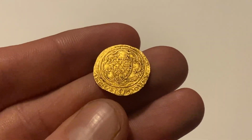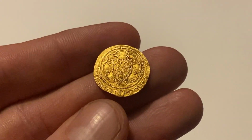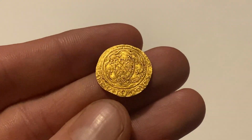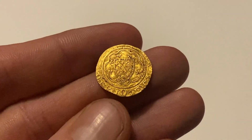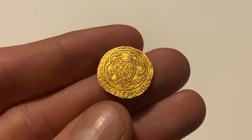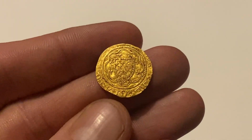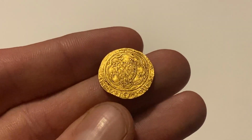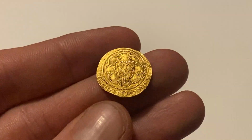So I recorded the coin with the Portable Antiquities Scheme, who were on site at Detectival. They were incredibly helpful. They had an attempt to identify the coin, and they attributed it to Richard II, who ruled from 1377 until 1399, and it is a quarter gold noble, a quarter of a noble.